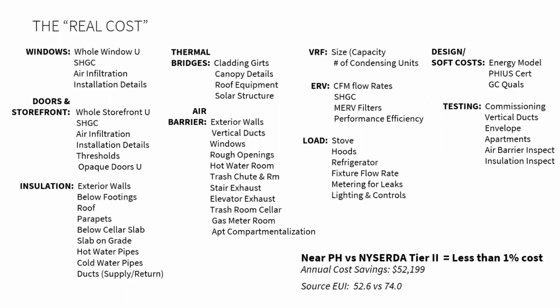And so using the same systems, we had the GCs priced at comparison. And these are all the items that had to change just slightly to get from that NYSERDA target to the passive house target. And we found that it was less than 1% of a cost difference. And then you can see the annual savings and operational savings is $52,000. And you can see the difference in source EUIs for the NYSERDA version versus the Passive House version, NYSERDA Tier 2.